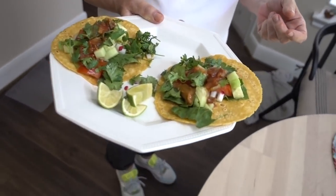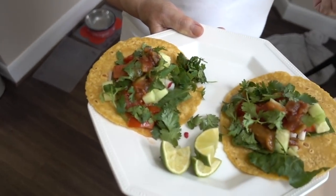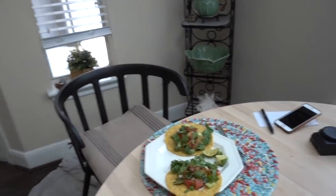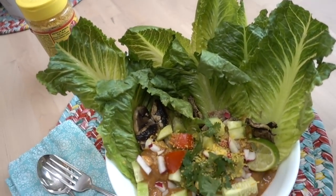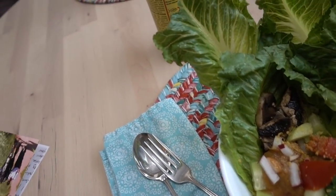Here's my move-over taco lunch. Move over, Torchy's. How does that look? Much better than anything you'd buy in a restaurant. That's for sure. Alright, I'm gonna assemble. I made myself a taco salad with romaine that I'm gonna pick up with my hands, and the beans, the mushrooms. I tasted one of the mushrooms. They have the consistency of meat, so they're nice and chewy.